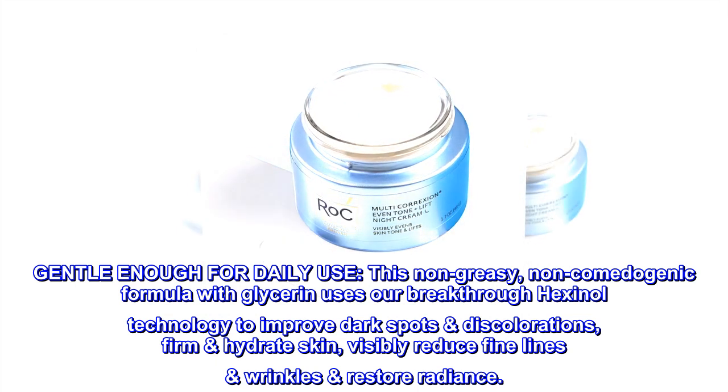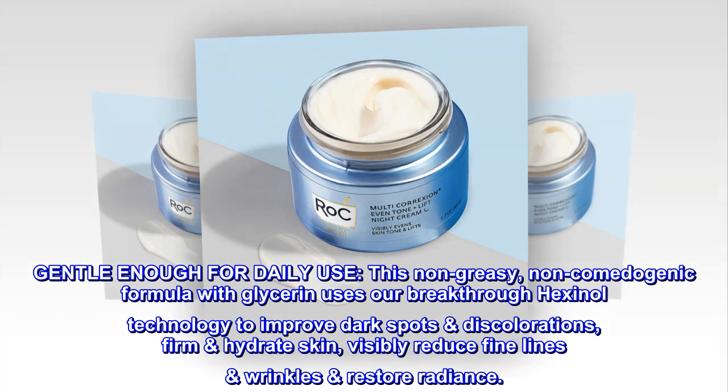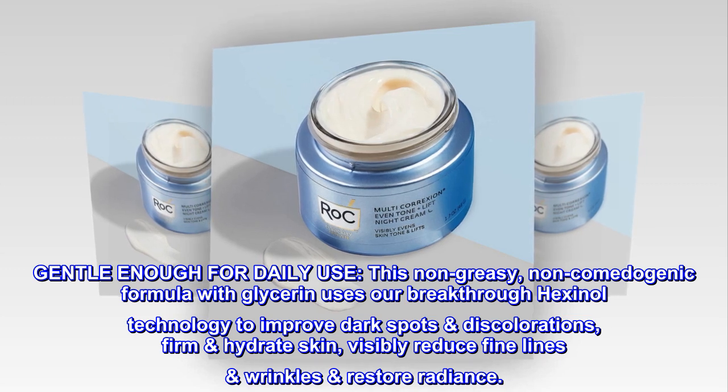This non-greasy, non-comedogenic formula with glycerin uses our breakthrough Hexinol technology to improve dark spots, discolorations, firm, hydrate skin, visibly reduce fine lines, wrinkles, restore radiance.